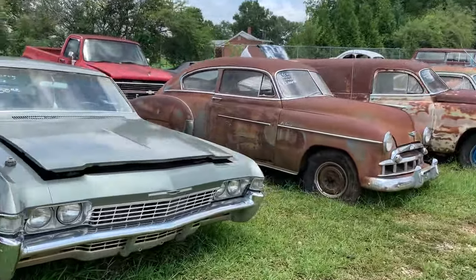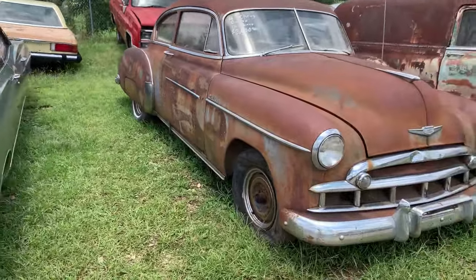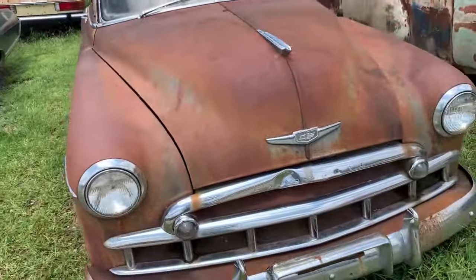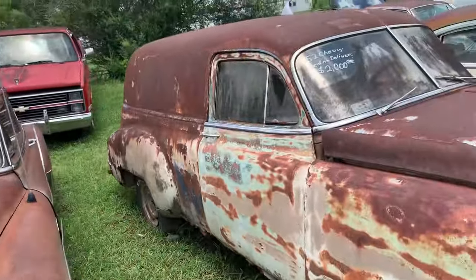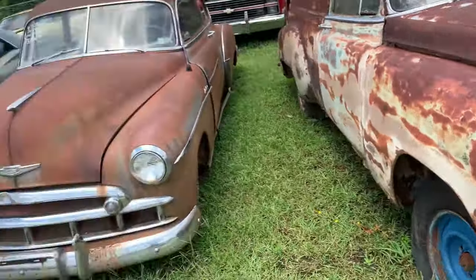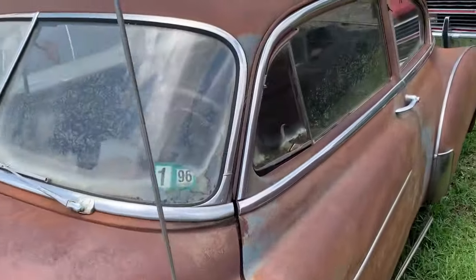Alright, we're gonna be moseying out of here soon. 49 Chevy Deluxe, two-door car, 3,000. Now that sounds like a bargain. 52 Chevy sedan delivery, $2,000. That's probably a bargain. We got some bargain days going on here, folks.